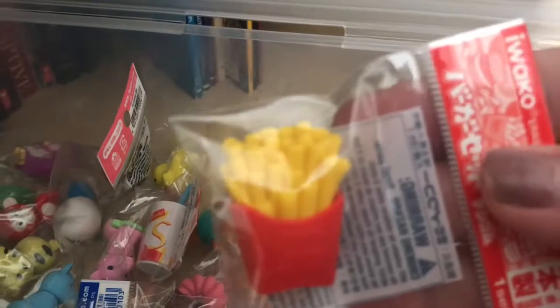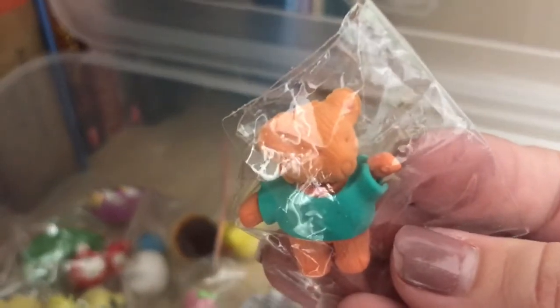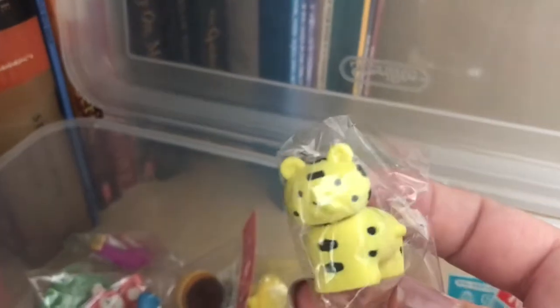So these are just little miniature erasers in all kinds of different shapes, and some of them are animals. So the deal is that if the kids finish everything that's scheduled for their week, then at the end of the week they can come and pick out a prize.